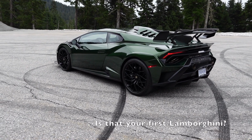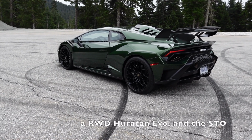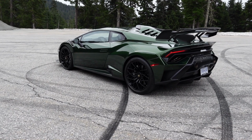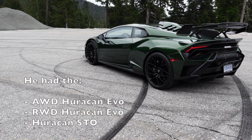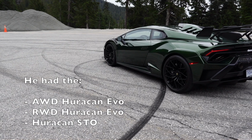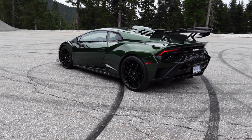Is that your first Lamborghini? I've had 3: an all-wheel drive Huracan Evo, a rear-wheel drive Huracan Evo, and the STO. Which one is your favorite? I really love the styling cues and the difference of the Huracan all-wheel drive. Gorgeous car, beautiful spec. It was a very dark grey, and just the front end of that car looks super aggressive. The STO is a different beast, but I will always have a soft spot in my heart for the first Huracan I owned.